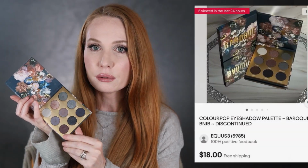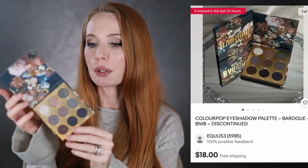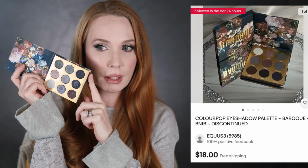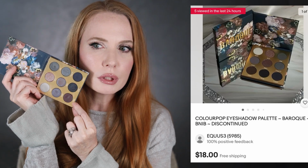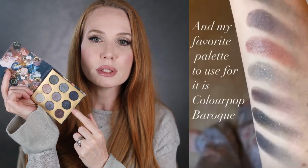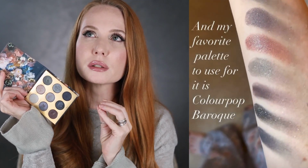Now, the one that I like more, but it is very hard to find because it has been discontinued, but it is an absolute classic, is the Colourpop That's Baroque, or no, just Baroque. This is more the kind of blues that look like blue gray, purple gray. These colors look fantastic on me personally. And if you can find this, it's a really good formula. There is some fallout with these darker blues, but this one is just gorgeous.